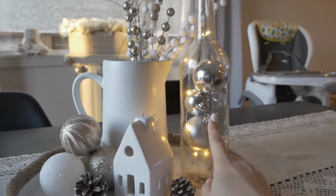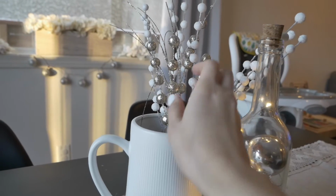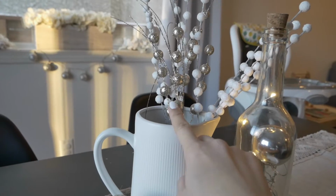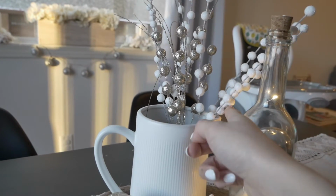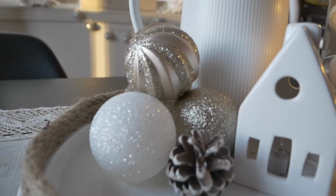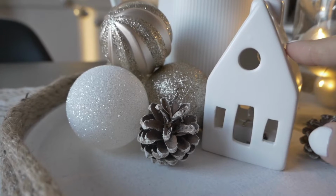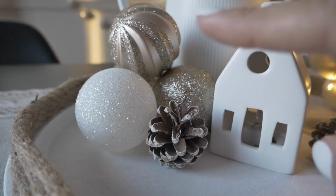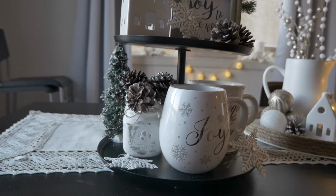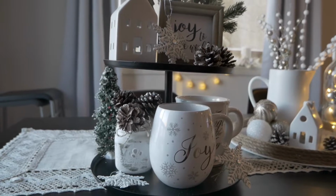So this glass bottle I got from Dollarama, I think it was $3 at the time. I got these stems from Michael's and Dollarama, these champagne colored ones. Those ones are from Dollarama, and these ones are from Michael's. These ornaments are just strategically stacked on top of one another. I positioned the pine cone and the house in a way that you can't see the top of these Christmas ornaments. Normally I keep it on our counter, but the sun is slowly still coming up, so where it was it would have been too dark to show.